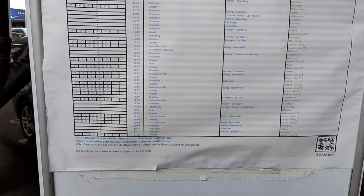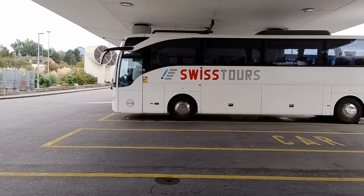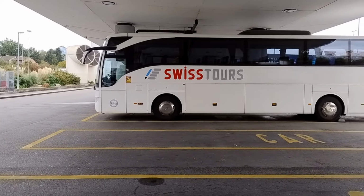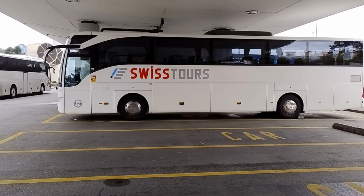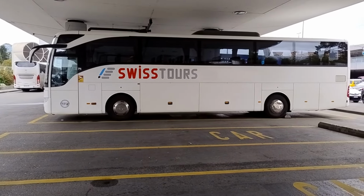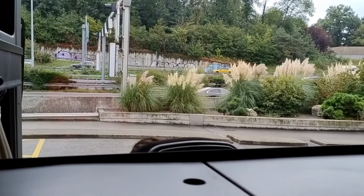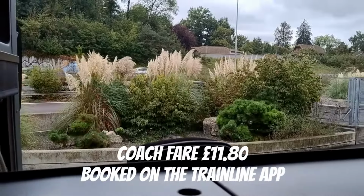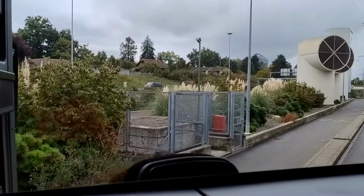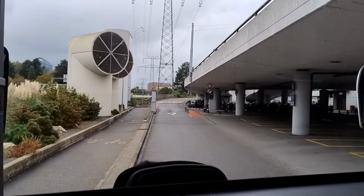And very soon I had made it outside to the coach station, and here is a list of all the departures. And my coach awaits, the 12:15 PM service from Geneva Airport to Chamonix Centre. Swiss Tours is a licensee of Grey Line Travel, USA, and my fare was only £11.80, booked online on the Trainline app. There are no seat reservations on board, so make sure you arrive early and pick the best seat. However, everyone does get a seat.